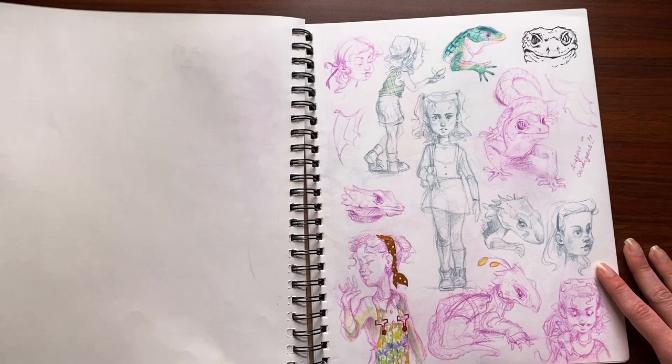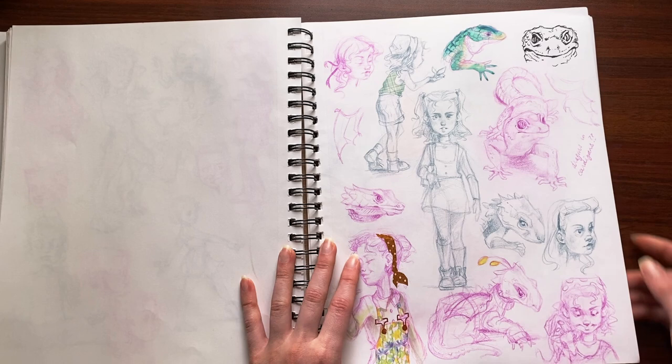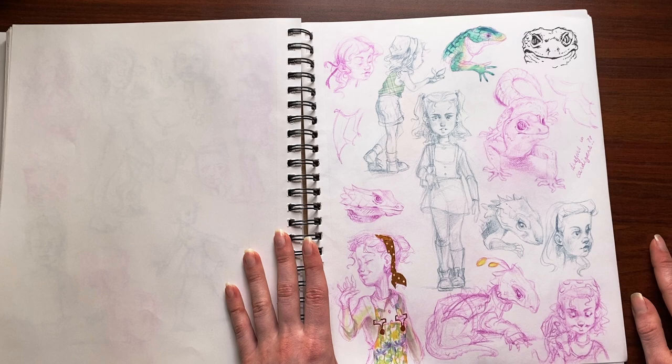Here we've got some more reptile studies for the dragon illustration. Again, the cardigans. I don't know, man, dragons and cardigans is really freaking cute.